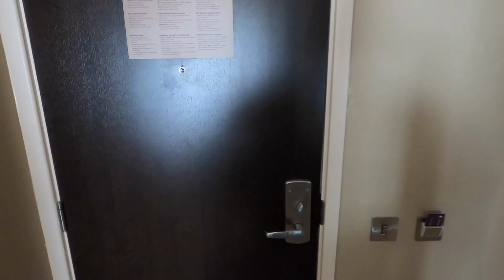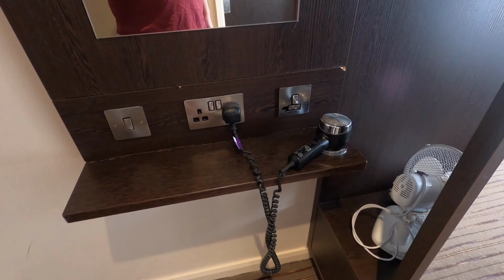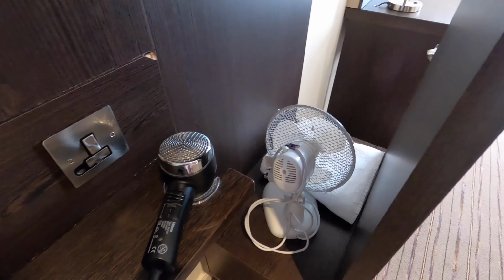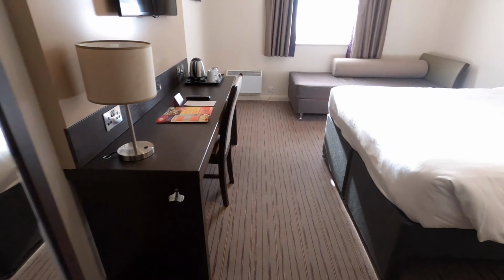Okay, so this was where I entered the room. You need to have a key card in there for the electric to work, and immediately upon entering you've got 2 hooks, followed by a mirror and a little vanity area just there with a hairdryer plugged in. There is a fan available if you need it. I can note from that that there probably isn't air conditioning in this room.